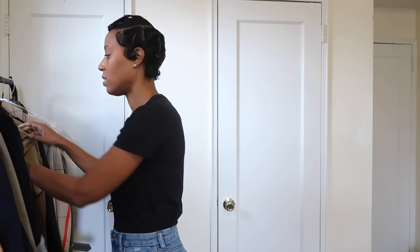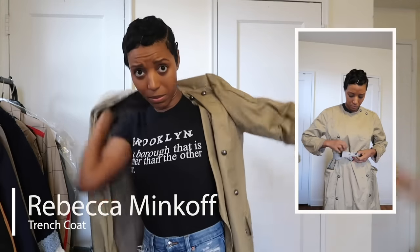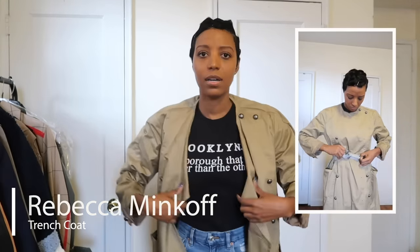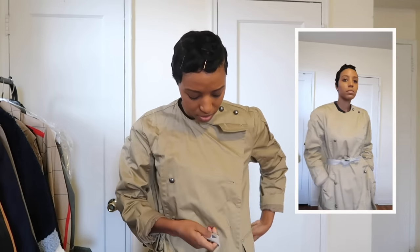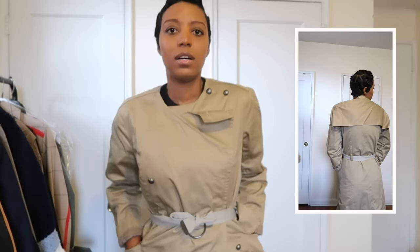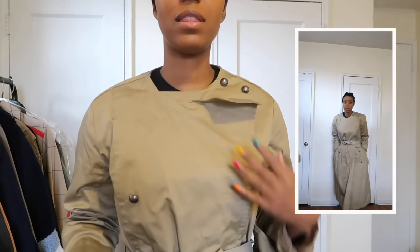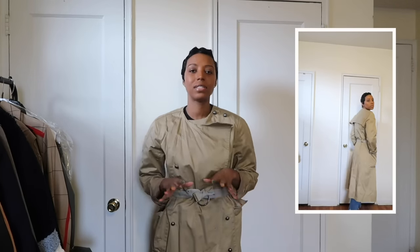Next, we're going to get into the trench coats. This I got from Rebecca Minkoff. I have not worn this as much as I would love to have, and I can't blame anyone but myself. This is just a unique trench. Everybody's going to be wearing trench coats, everybody's going to be wearing certain kinds of coats. I love getting things that still fit in with the trend, but are a little bit unique.